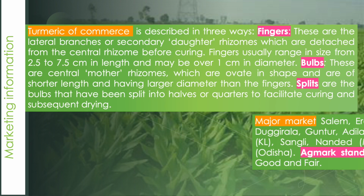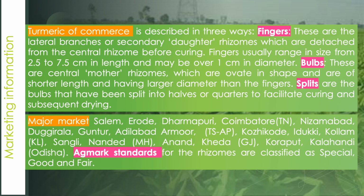The final produce of turmeric, that is turmeric roots, are sold with commercial names: bulbs, that is nothing but mother rhizome; fingers, nothing but rhizome fingers; splits are actually the splits of mother rhizomes.